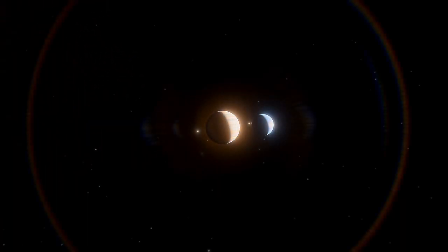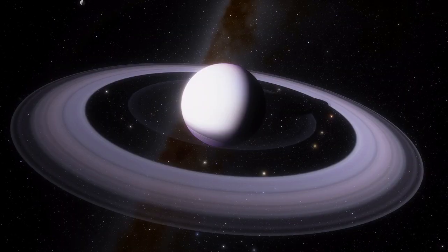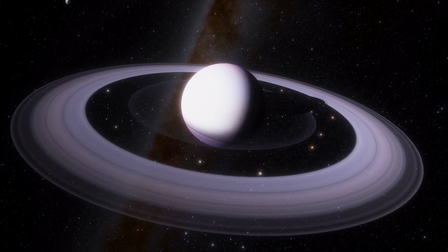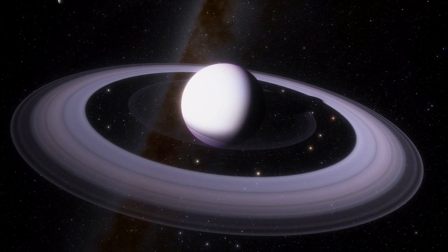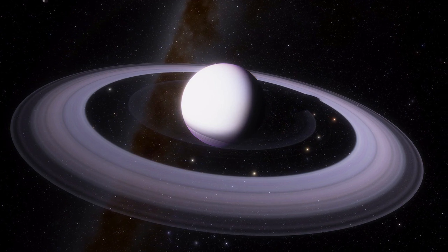Jupiter is the largest planet, with a colossal magnetic field and dozens of moons, including the 4 Galilean moons, Io, Europa, Ganymede, and Callisto. Saturn is famous for its stunning ring system, composed of icy particles and rocks. Uranus and Neptune are gas giants with unique blue hues, strong winds, and icy atmospheres.